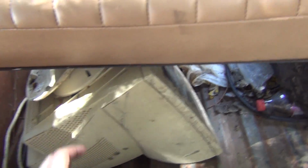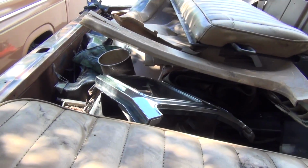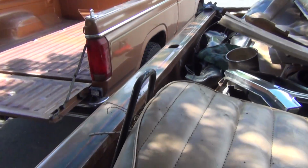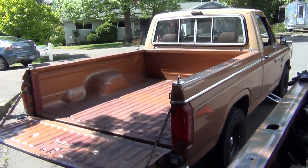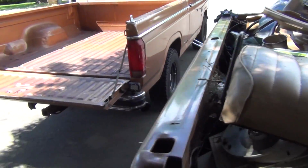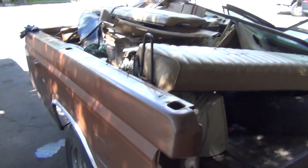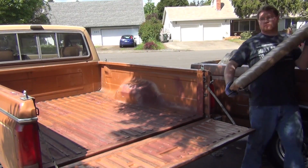I got this monitor here. I'm going to get some of the crap in there, and I want to get this trailer emptied out. So I'm going to go make a dump run, get my truck loaded up, and we'll head her out.